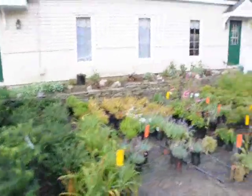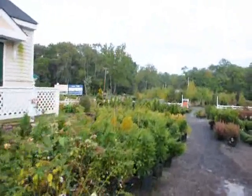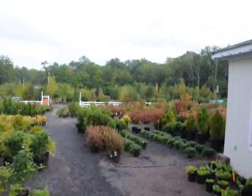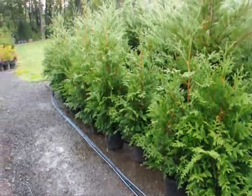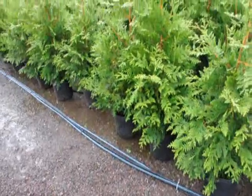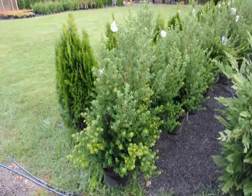This is just a little walking tour of some of the trees and shrubs that we have in our yard that you can come and look at on Route 313 in Fountainville, PA. We have thousands of trees, plants, and these are 3 to 4 foot green giants in a number 3 pot at Highland Hill Farm. These are 30 to 36 inch Steed hollies.